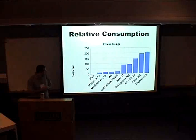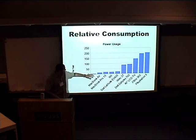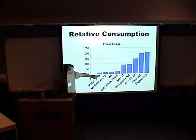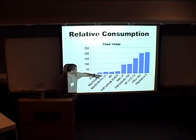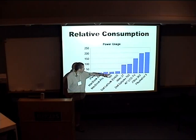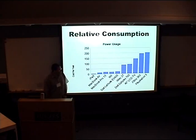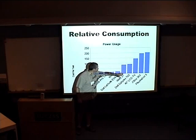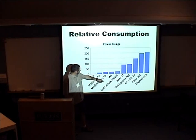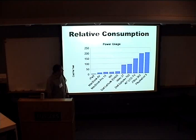So I've got a nice graph here to show you the different power consumption, just so you can see them all relative. We've got our iPad down here. MacBook Air is probably the most economical laptop in terms of electrical usage that I've seen. We've got the MacBook Pro. Then up here, the Xbox 360 and PlayStation 3 draw 10 times as much power. We've got our Dell Latitude, our 27-inch iMac up here, our Dell Optiplex, a 46-inch LCD HDTV, and then the Xbox.